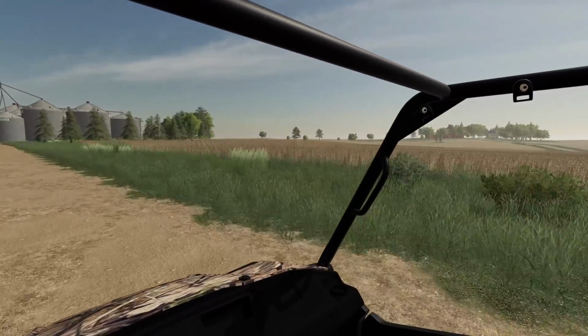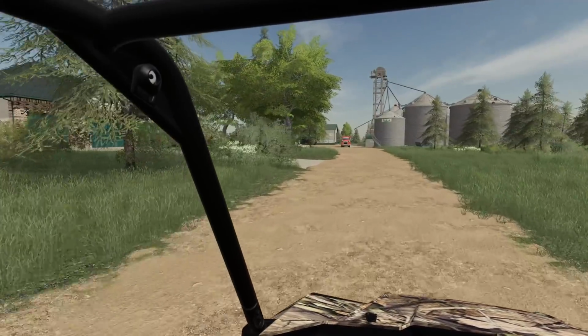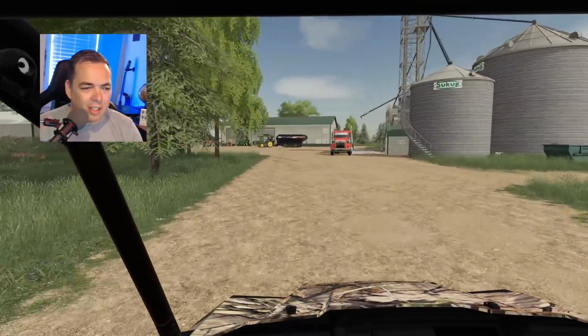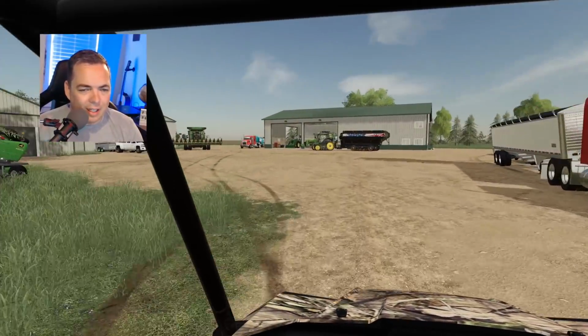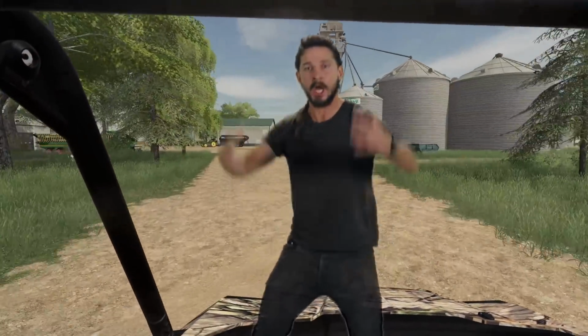We're starting on the fields closest to our farm, as you can see, but we've got a bunch of fields that are on the opposite side that are a bit of a trek. They're going to be a little more work, so I kind of want to get done what I can get done when I can get it done. That makes sense. Yesterday you said tomorrow, so just do it.